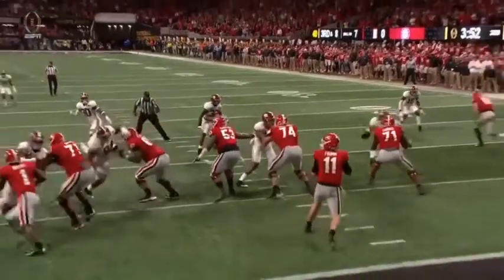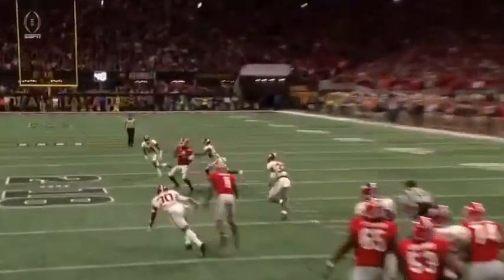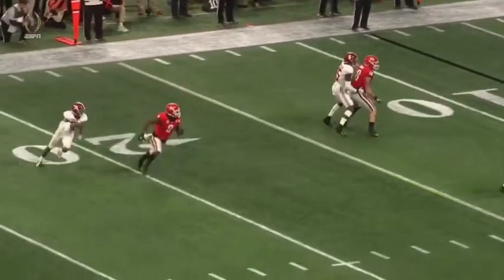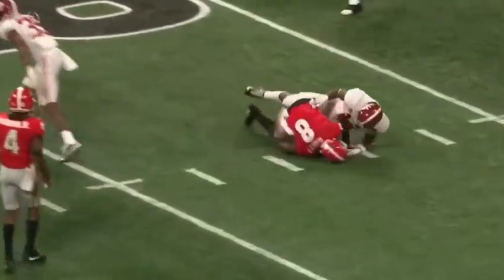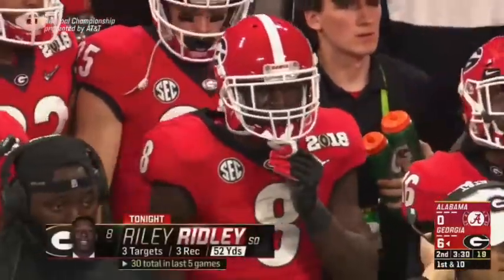This tells you everything about the relationship between Chaney and Fromm against that defense. Sit in that pocket, and instead of making an easy read to the outside, no way. He's going to throw it right into the middle to his receiver Ridley, and again it opens up in the middle with the linebackers and nickelback kind of widening out.